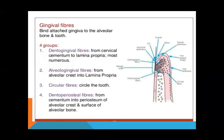Gingival fibers bind the attached gingiva to the alveolar bone and tooth. There are four groups. Number one is the dentogingival fibers, from cervical cementum to lamina propria, the most numerous. Second is the alveologingival fibers, from the alveolar crest into the lamina propria. Third is the circular fibers, which circle the tooth. Fourth is the dentoperiosteal fibers, from cementum into the periosteum of the alveolar crest and surface of alveolar bone.